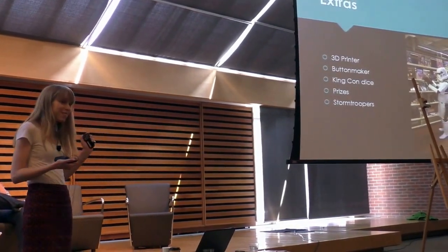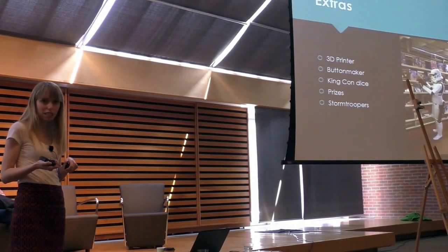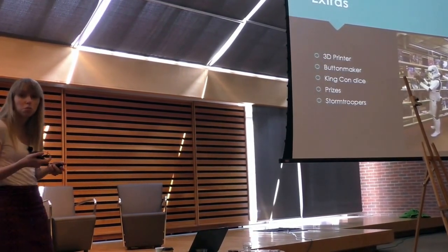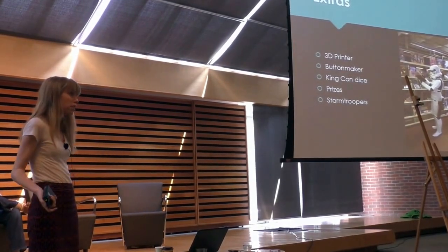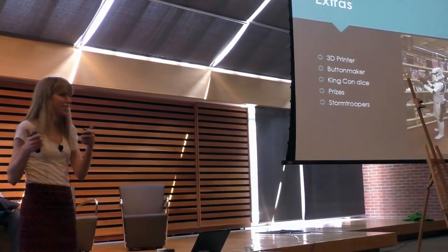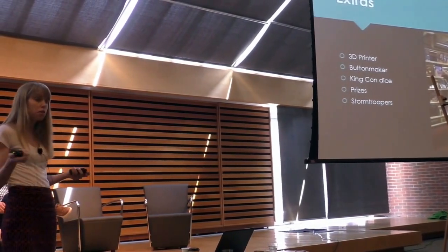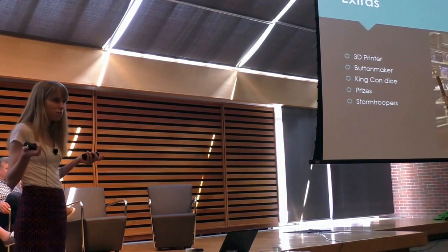So we got the stormtroopers through the 501st Legion. So you can go to their website. They volunteer, actually. So if you want to get stormtroopers out, do that. I strongly recommend it. They were a big hit, and they advertised our event, too. So we had people coming just to see the stormtroopers.